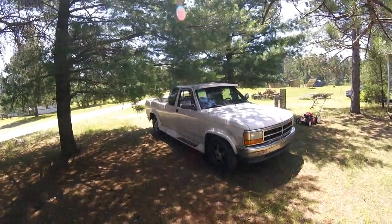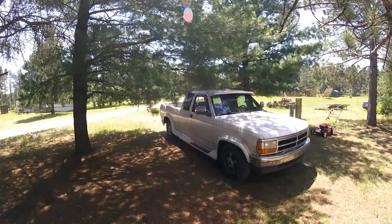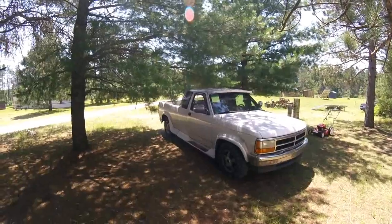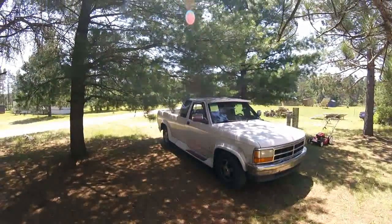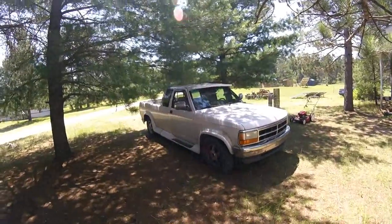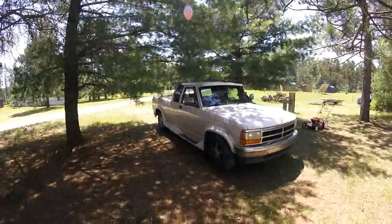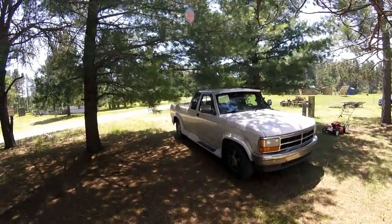That doesn't help. So, either I cut down all the trees, or I park the truck in the middle of the yard at night. Well, it's not running now anyway, so I can't move it, but an option would be to park the truck in the middle of the yard and put a camera close to it, but then they're going to see the camera.